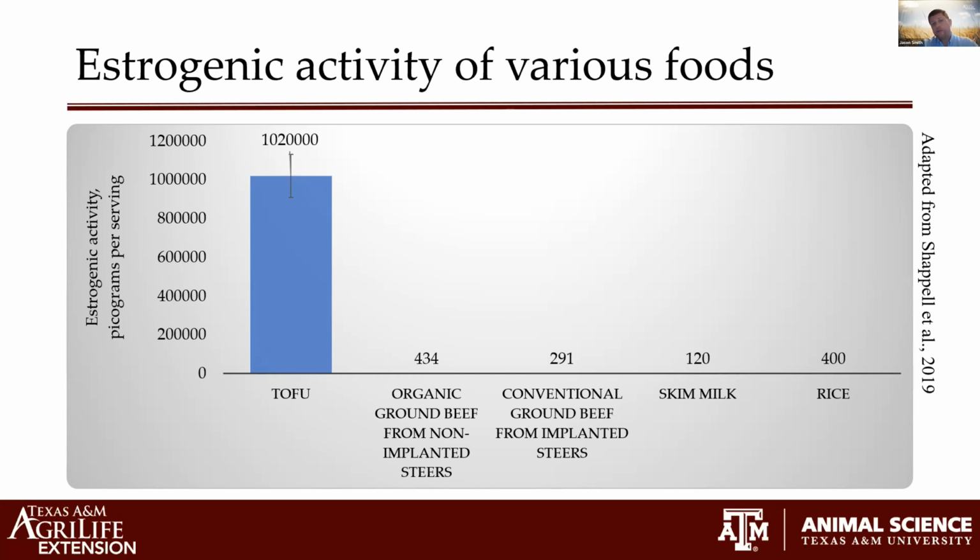The numbers you see on the graph, or the bar that you can see, is the quantification, the numbers behind that actual activity that they observed at the cellular level. There's really 2 points I want to make here. One, if we looked at tofu relative to the others, it had an incredibly large amount of estrogenic activity. If we look at our beef products, milk products, and rice, you can't even see the bar on the graph, is how low they were in terms of their estrogenic activity.